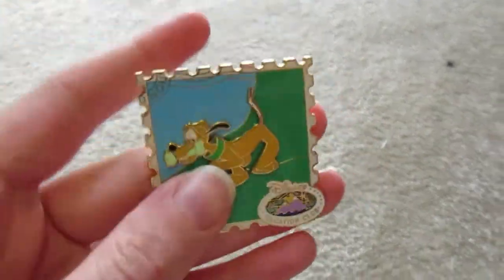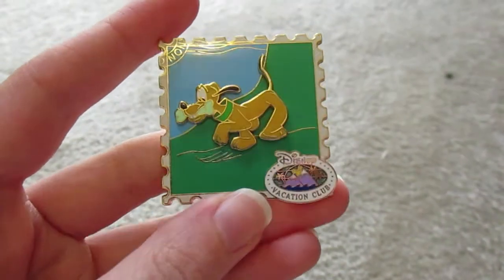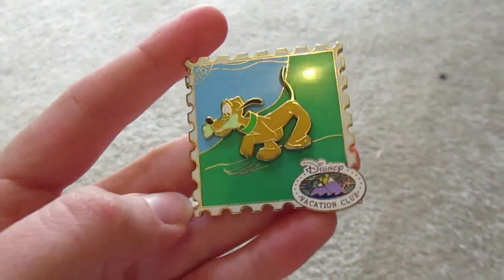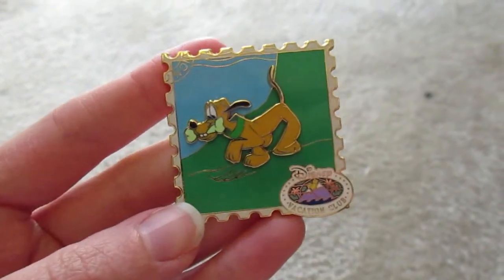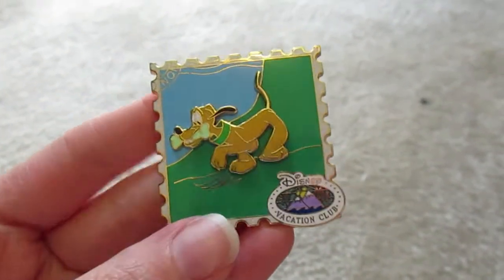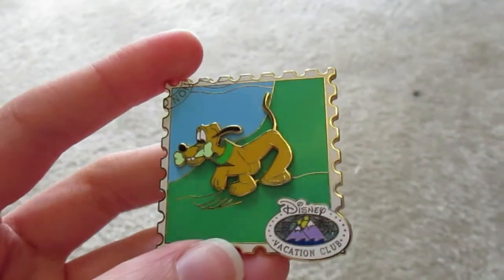I went with this pin for this question. So this pin is a Disney Vacation Club stamp pin with Pluto on it, and my mom got this for me. My mom's been a DVC member. It'll be 20 years this October.